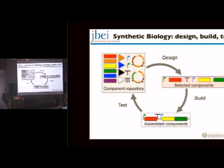So let's say that we want a microbe that's going to be making a biofuel for us. We have a set of different, perhaps, plasmids and enzymes and coding sequences and promoters and terminators, and we have to select those components that we're going to be putting into our microbe in order for it to be able to produce our biofuel. So you have a repository of your components. You're going to be selecting some of those components. You're going to be putting them together into a DNA construct. And then once you have that inside of your microbe, you can actually test, did I make the biofuel that I wanted to make?